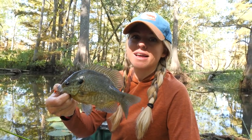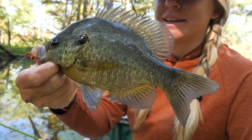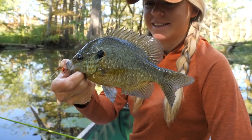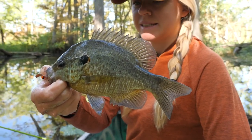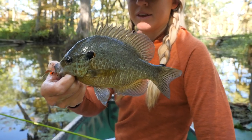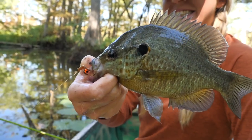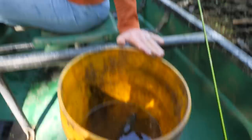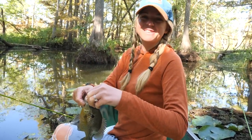We're probably already like 30 fish deep at this point. Yeah. And I think we have three keepers. This will be our fourth one. We've got two of these really nice bluegill redear hybrids. I think it's a hybrid. Seems like it. It doesn't look like a purebred redear. No. It's a little bit too dark in my opinion. But anyways, he's got some thick slab sides. He smoked that nightcrawler and he's going to go in our newfound bucket. Oh, that was so much fun.